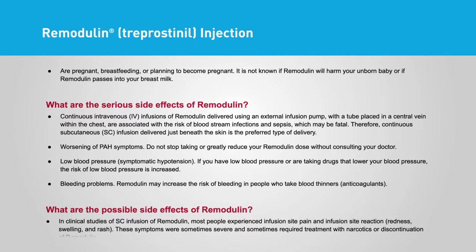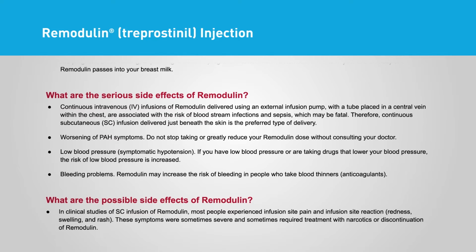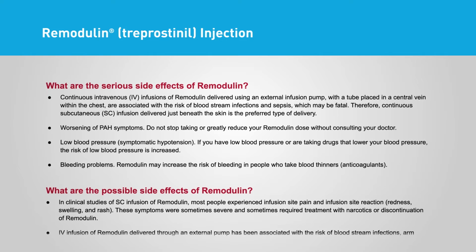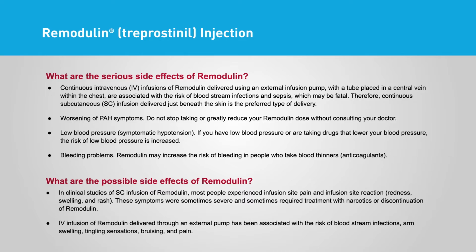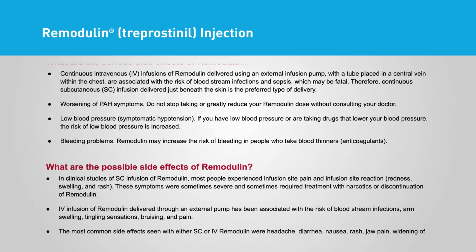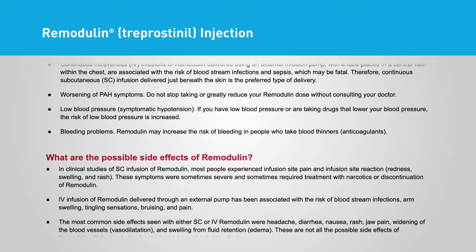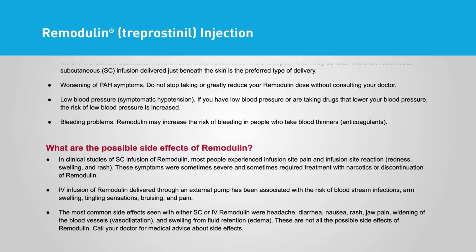What are the serious side effects of Remodulin? Continuous intravenous IV infusions of Remodulin delivered using an external infusion pump with a tube placed in a central vein within the chest are associated with the risk of bloodstream infections and sepsis, which may be fatal. Therefore, continuous subcutaneous SC infusion delivered just beneath the skin is the preferred type of delivery. Worsening of PAH symptoms. Do not stop taking or greatly reduce your Remodulin dose without consulting your doctor.